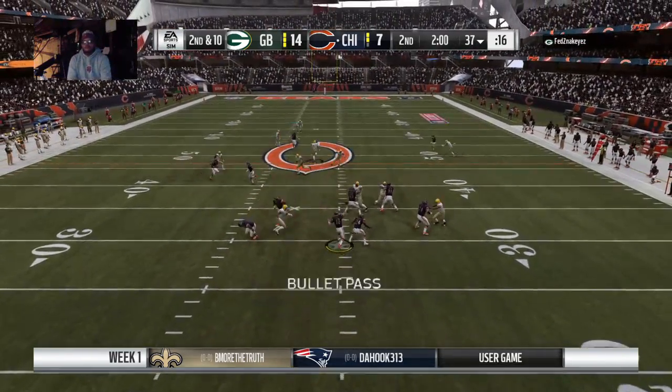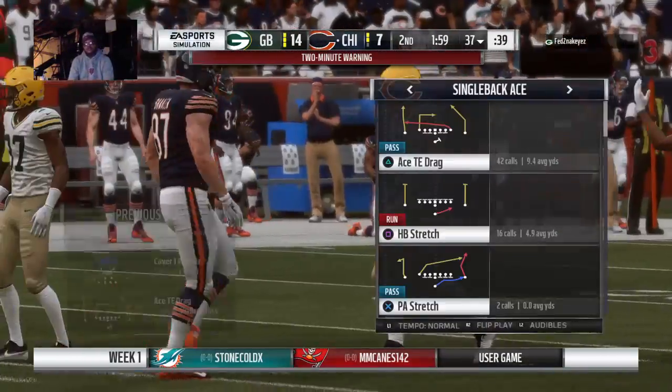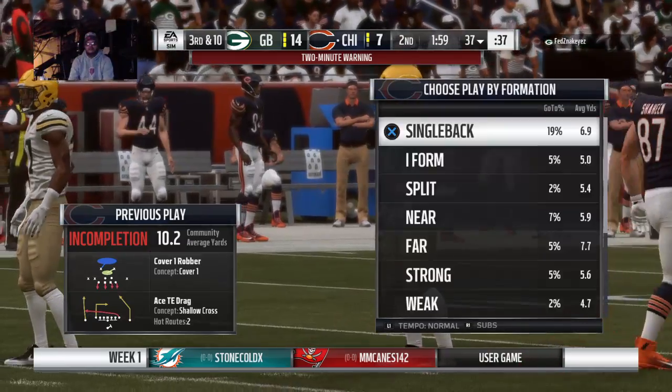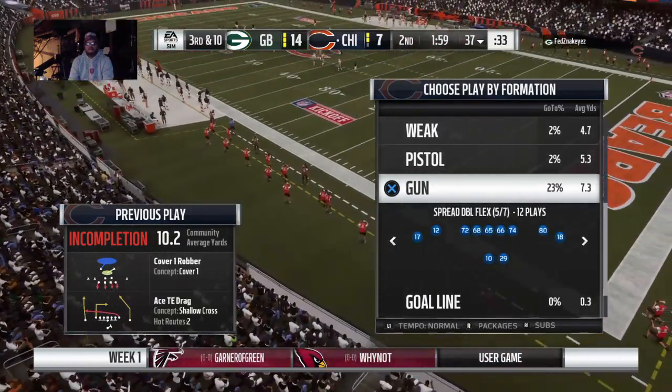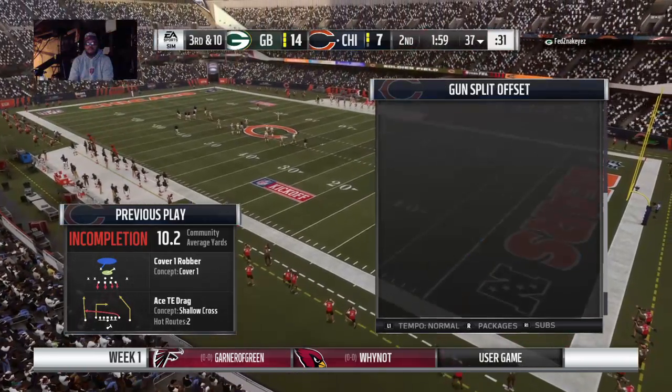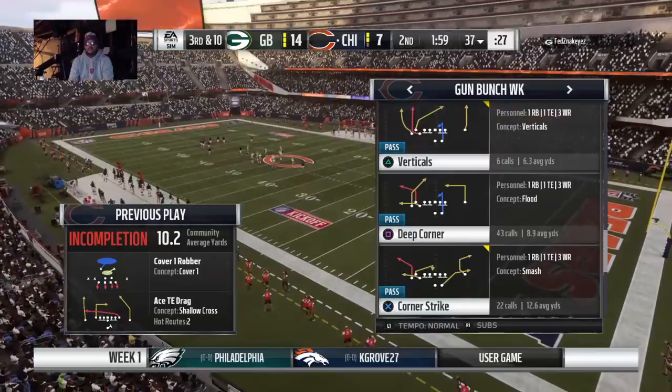Again on 2nd and 10, it's Trubisky. Come on, Mitch. Took a shot. God damn, dog. A minute 59 to go in the first half. We're back to Soldier Field following this short break. Man, Mitch.